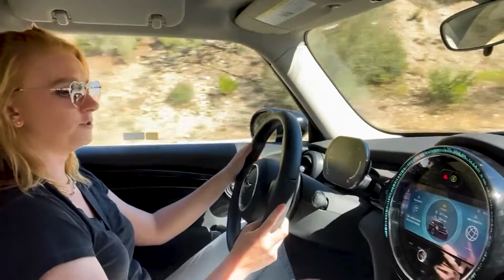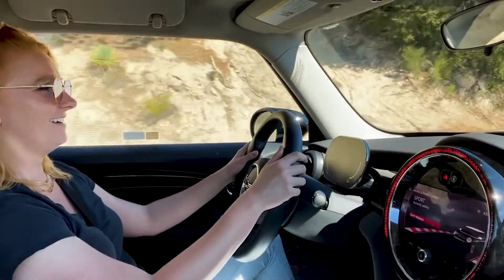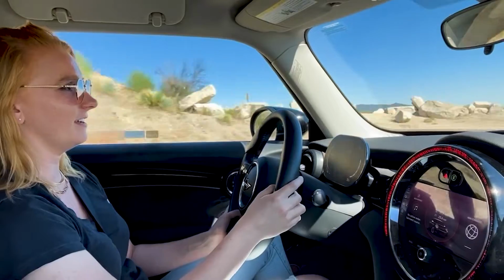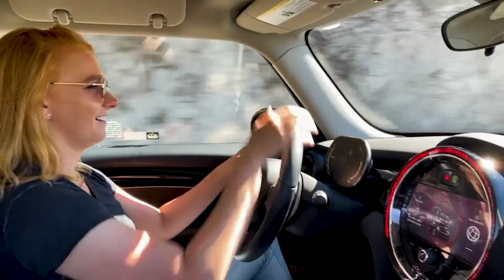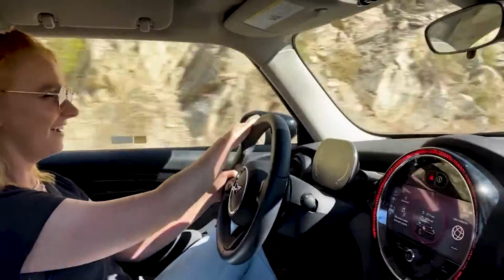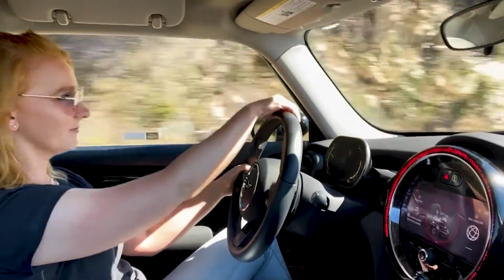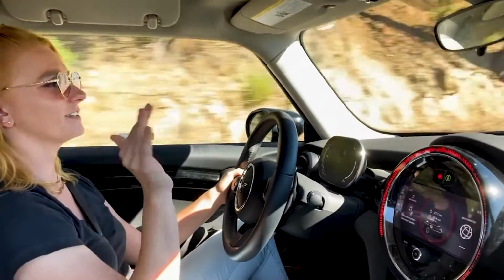Now let's go ahead and try sport mode. Ooh, okay. Oh yeah, immediately you just feel so much more responsiveness in the turbo. Ooh, yeah, no, she's got some kick to her. Okay, so now I'm still in third gear, going about 60. Yeah, sport mode is basically go-kart mode.